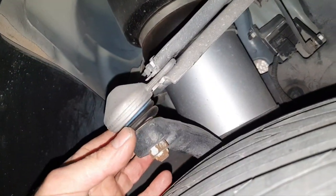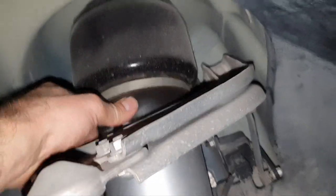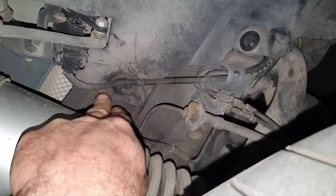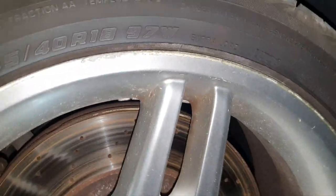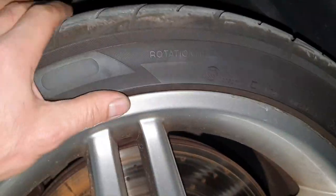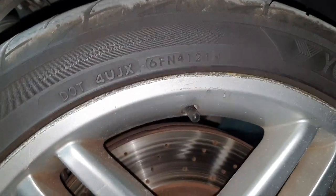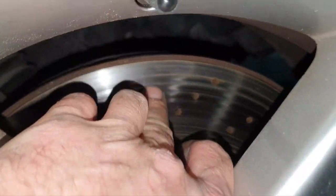Upper arm looks like it's brand new, they changed it, amazing, beautiful. Bushes, yeah, looks nice. The balloon looking good. Protection's there. It's supposed to have one clip that comes there, but anyhow. Nice tread on the tire. Yokohama, beautiful, amazing. Rotation correct. Okay, date for the first week of 2021. Amazing.